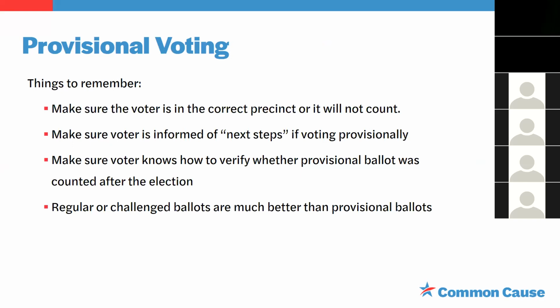If a voter is given a provisional ballot, they need to follow up with the clerk to find out whether it has been counted and if there's any additional information that's needed to be provided. So they should give the voter information about how to contact the clerk after the fact. It is much, much better to get a different kind of ballot if possible, a regular ballot or something called a challenge ballot, because the burden of proof is very different.